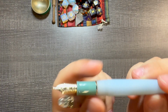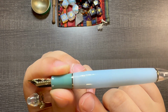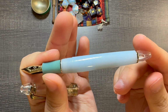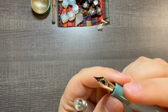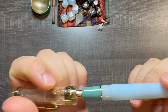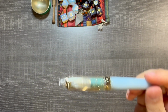Funnily enough, and I truly think this is kind of hilarious, the body of the pen is giving very much the Grateful Crane from the Fairy Tale collection, and the tip or the hand rest is giving Dragon's Palace from the Fairy Tale collection. So it seems like the two pens that I have from the Fairy Tale collection just so happen to be embodied in this one pen. But yeah, that's this pen.